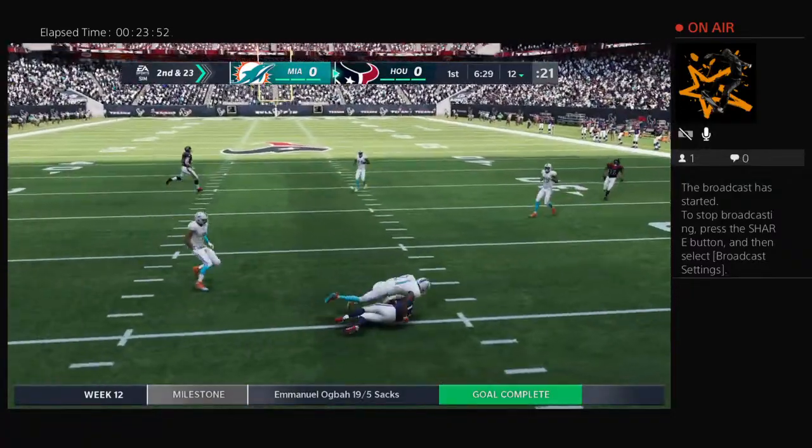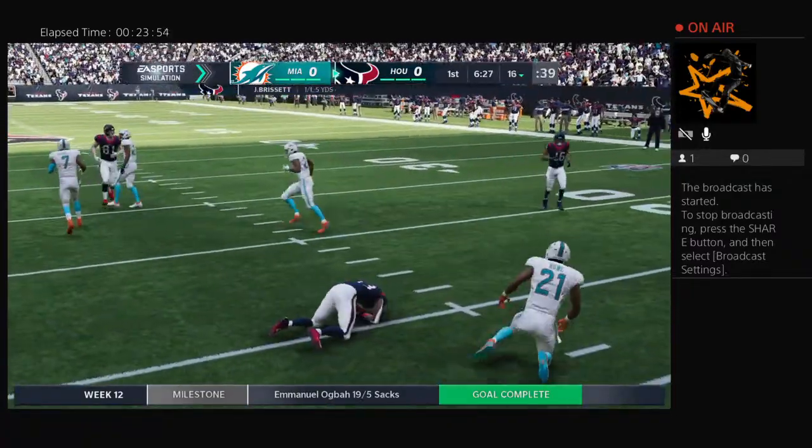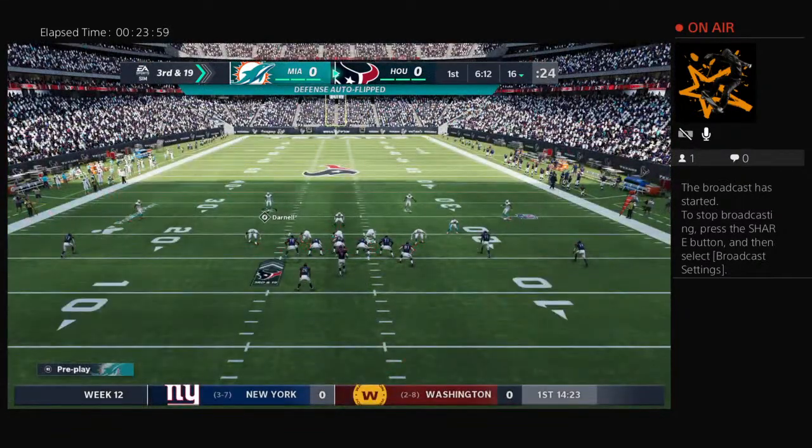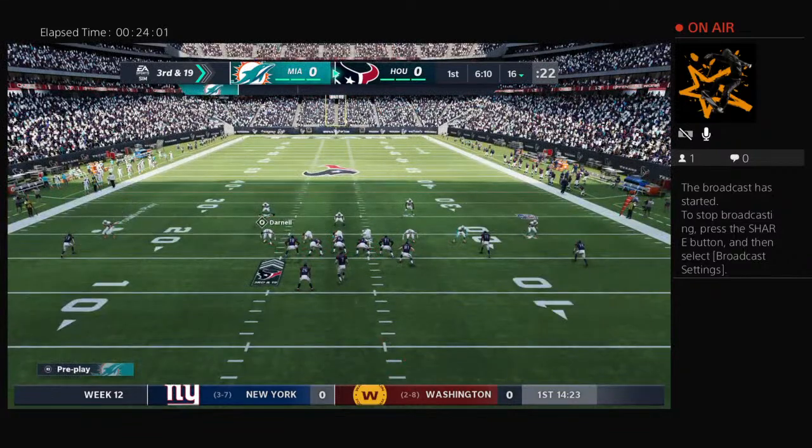23. Now a man open down the middle of the field. That catch good for five. It's third down. To Brandon Cooks. Brings up third down.